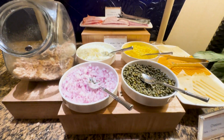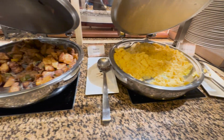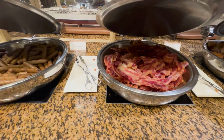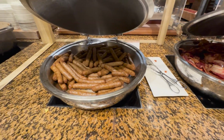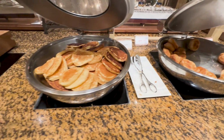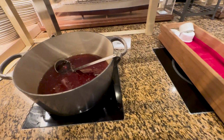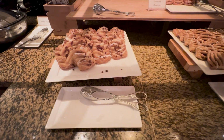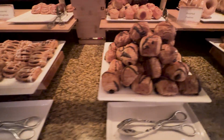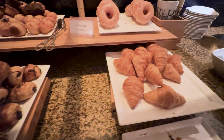Here you've got your cheese, toppings, and eggs, breakfast potatoes, bacon, and sausage links. Then on the other side you had your biscuits and pancakes with maple syrup, of course. Plus plenty of little danishes and muffins. See these little rolls and donuts, croissants.